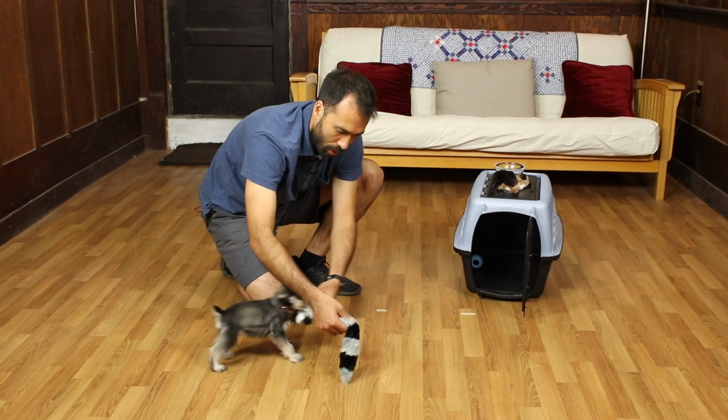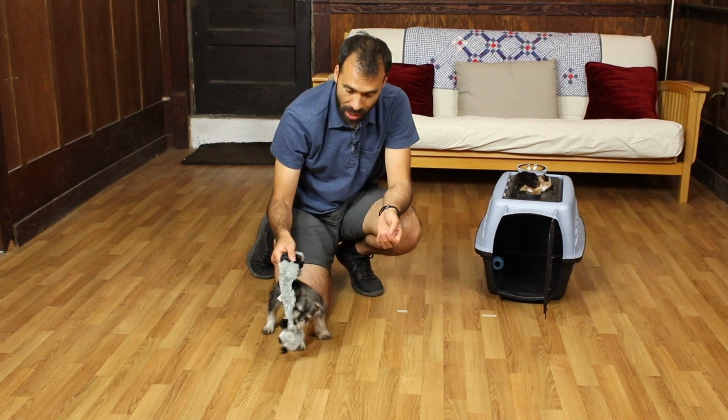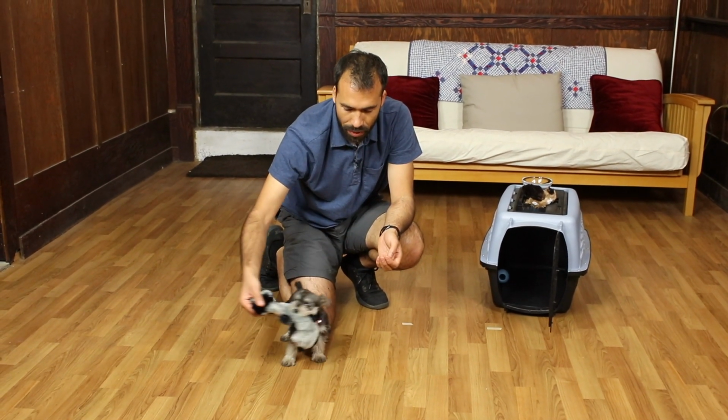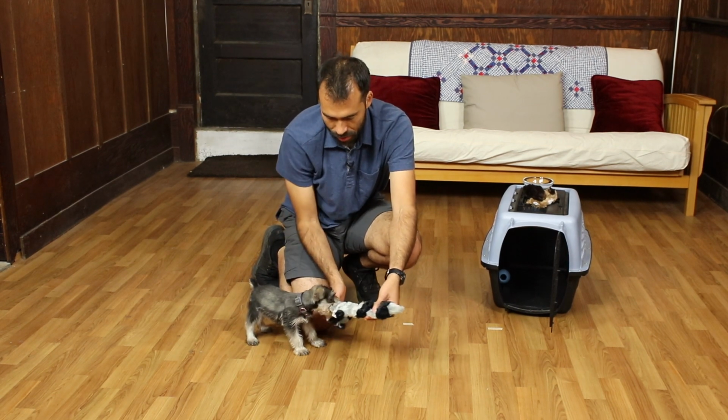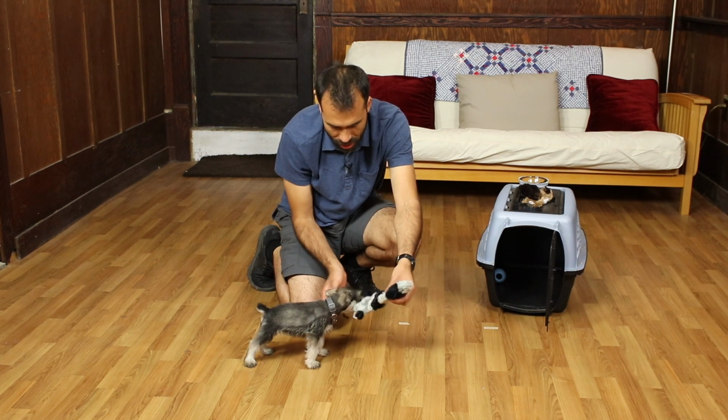Now, the other thing you want to keep in mind is this kind of tug toy. This is an interactive toy for us to play with Daisy. We don't leave this with her in her crate. This is not something she plays with on her own. This is a special thing she plays with us.